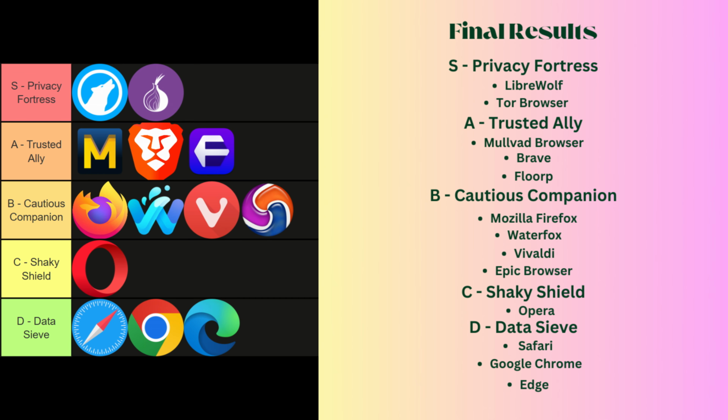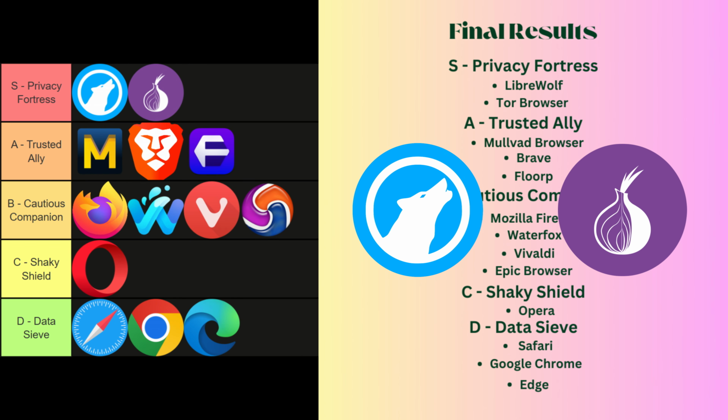And that's a wrap. If you're asking for my top privacy browser recommendations, it's hard to beat LibreWolf or Tor Browser. Both of these stand out as top choices. You really can't go wrong with either.